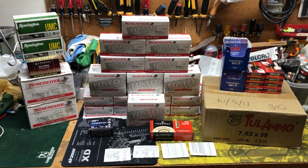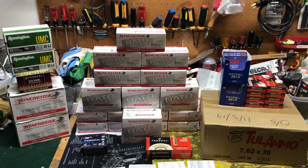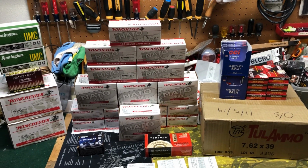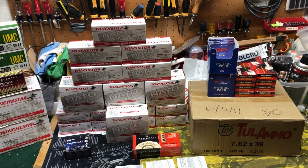Ziggy 7 1963. This is part 3 of the final Walmart ammo mega score.